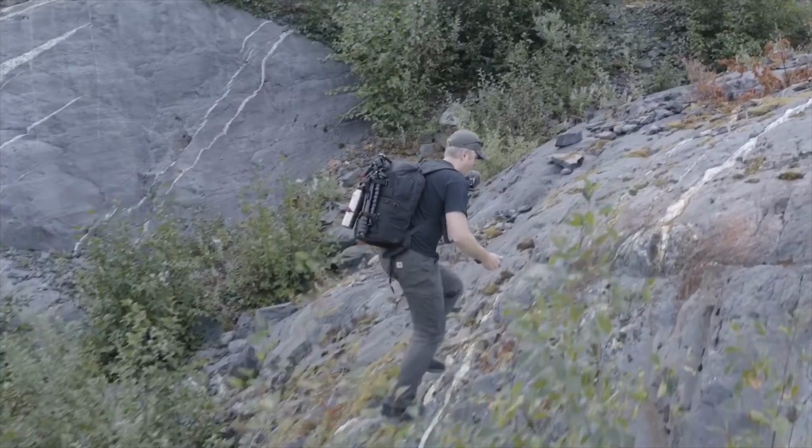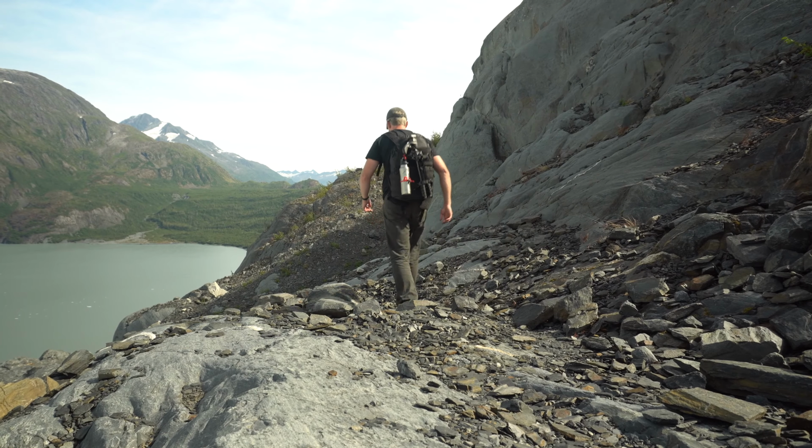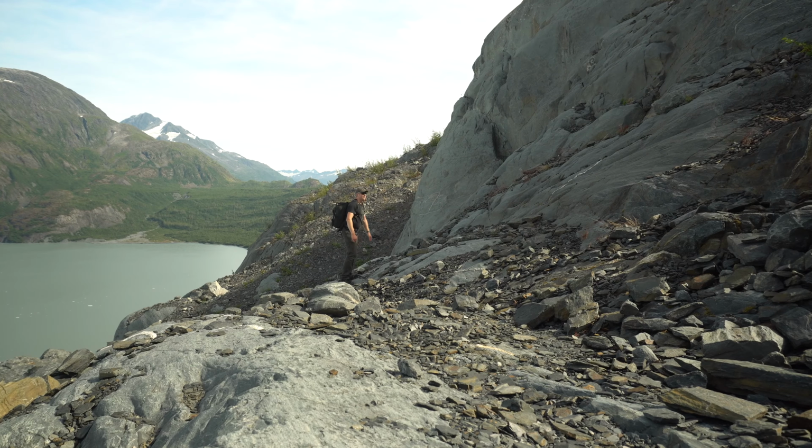That is a lot steeper than it looked when I started out. So I thought it'd be good to have a shot of me coming up alongside this mountain to show that I've gained a lot of height. Probably about getting close to 700 feet of vertical. Probably got another 700 feet to go, and then we'll get where I want.